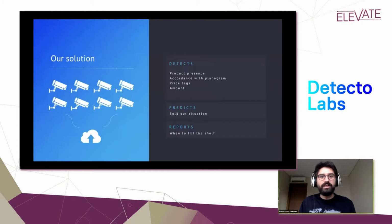So we decided to delegate this to a computer. Our system consists of a network of cameras and a cloud service, which can detect products, identify them, identify if they're in the right place, count them, and calculate the perfect time to fill in the shelf, and of course to notify managers about that.